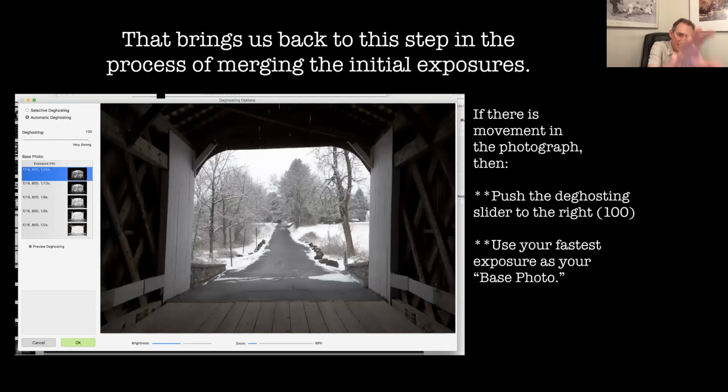So that brings us back to this screen, which is where I paused just a moment or two ago. If you're sensing there's movement in the scene, and that could be anything, could be the river's moving, or in this scene, maybe there was a little breeze shaking the trees. If I think there's movement that might affect or lead to blurriness or ghosting, I put my de-ghosting all the way to the right and say very strong.